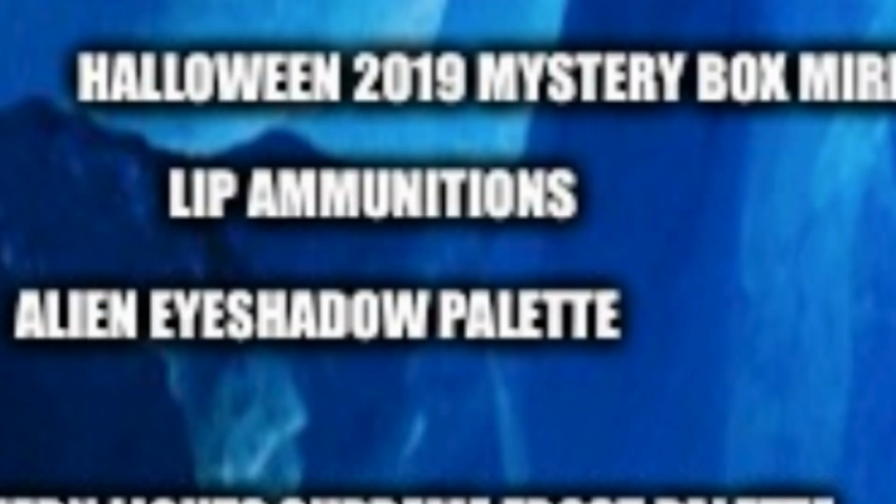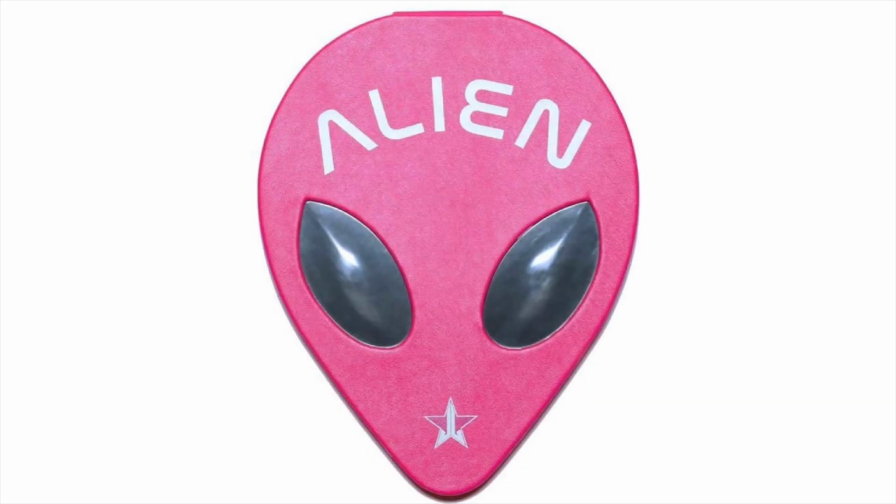Then we have the Alien eyeshadow palette, which was discontinued. I find it's still being sold online. However, you do have to pay a little bit more. So I do see that rarity in it. I don't see it being brought back like Thirsty. I don't think that there's that much of an uproar for it. It definitely could, but I see more so the likelihood of Jeffree releasing single shadows from Alien. I may be wrong, but that's just what I see.